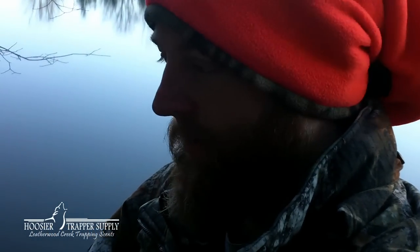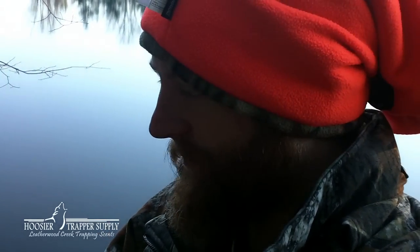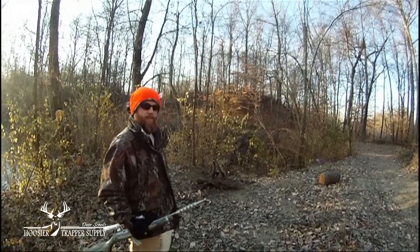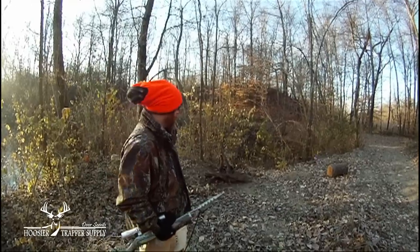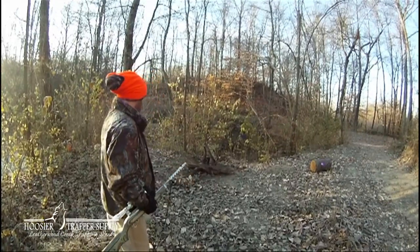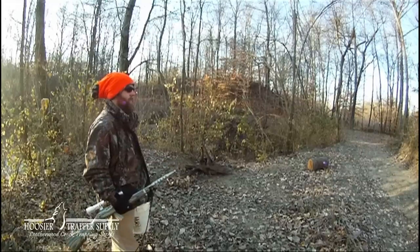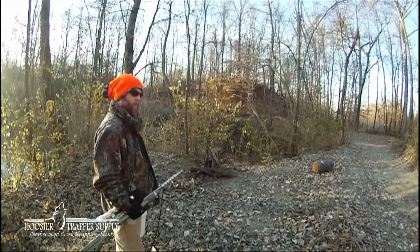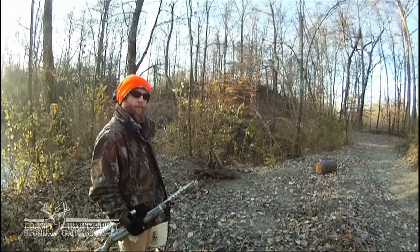Just kind of tops off the day here. Like I said, we got that fox first thing, which was awesome, and kind of finished it out here with a coon. So, all right, this is our 6th or 7th check here, and we got a nice coon in this dog proof. I think it was 17 degrees last night, and it's been kind of slow.